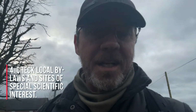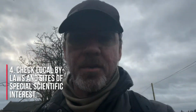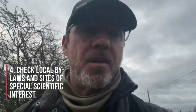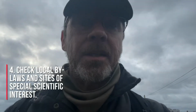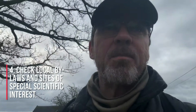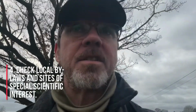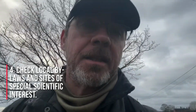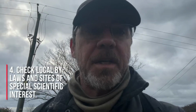Okay, so the 4th point, the last point, is actually to do with local bylaws. Some land will have local bylaws, and it should be well marked or well advertised what the bylaws are, which may stop you from foraging or going on the land, full stop. So it's always worth checking on that. Also, surrounding bylaws, it could be a site of scientific interest, and if there's a site of scientific interest, then it may be that the plant or the land is being protected, and again, you shouldn't be foraging on that land if it's a site of scientific interest.